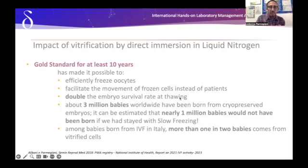Well, what is impressive is the doubled embryo survival rate at thawing. If we consider that about 3 million babies worldwide have been born from cryopreserved embryos, it can be estimated that nearly 1 million babies would not have been born if we had stayed with slow freezing. I would like to leave you with this reflection. Just considering Italy, among babies born from IVF, more than 1 in 2 babies come from vitrified cells. 60% is the percentage of babies born from vitrified oocytes or embryos.